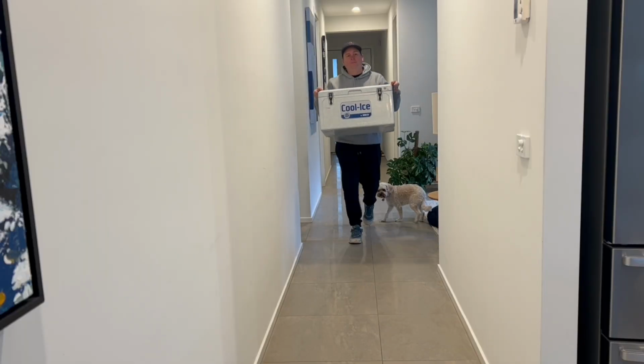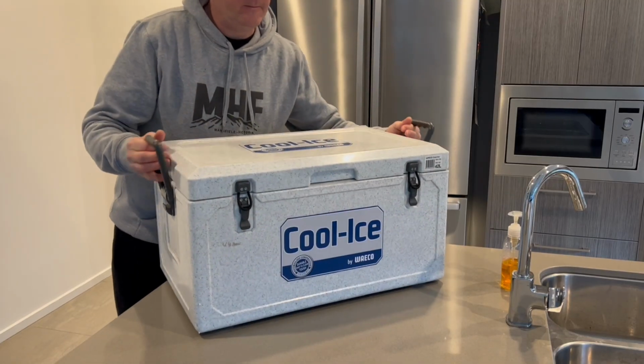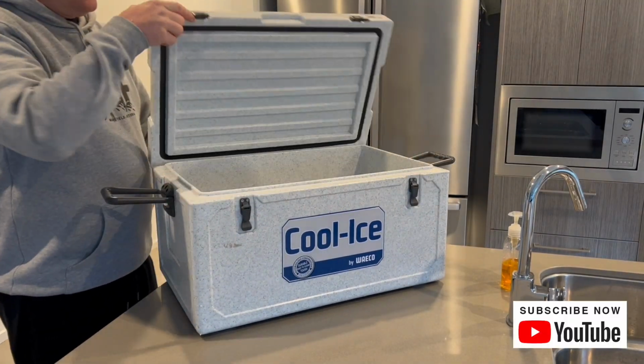Now, number 5 isn't for everybody, because not everybody takes an esky away with them. We don't, because we have our fridge that is a front-loading fridge. We pop anything anywhere and we can pull it out. We can see everything. It's pretty basic. But if you're taking an esky, especially if you've got a large family and you're going camping, you don't want to be pulling everything out of your esky every time you need something.